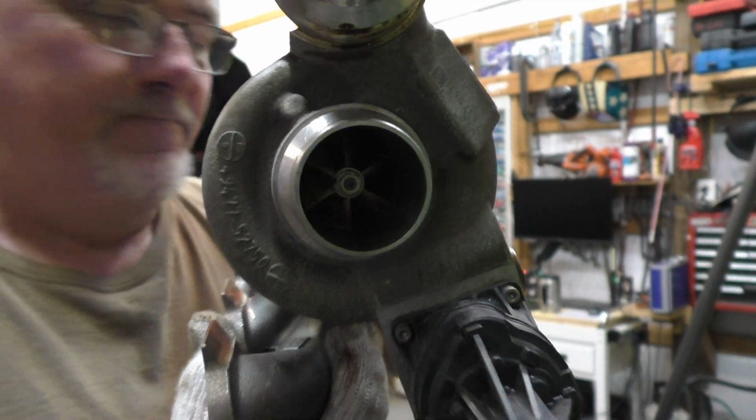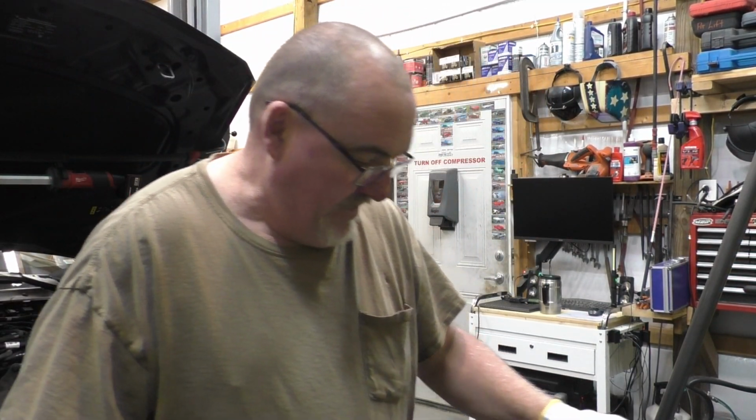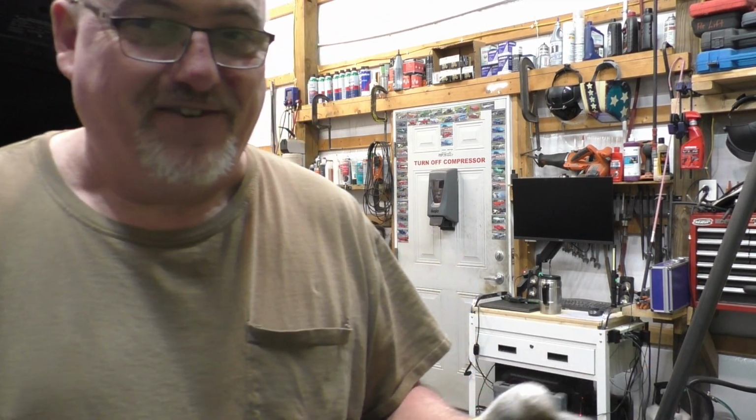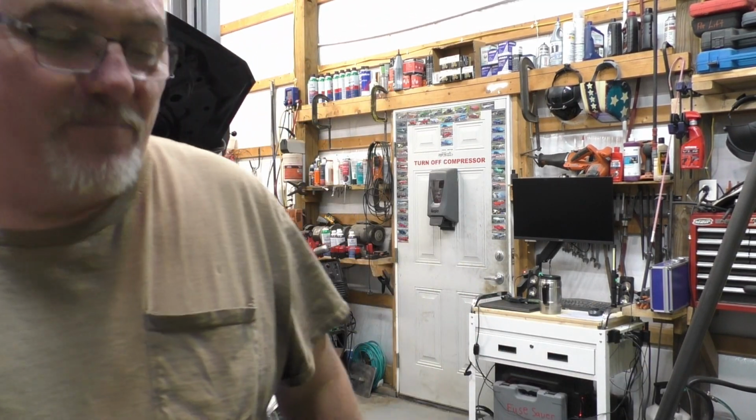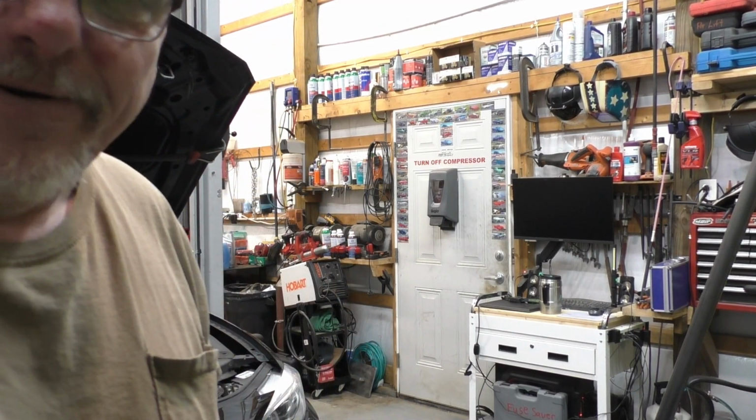That is correct. Yep. Seals on that are a goner. The shaft is actually wiggling pretty good, so I imagine the seals are a goner.